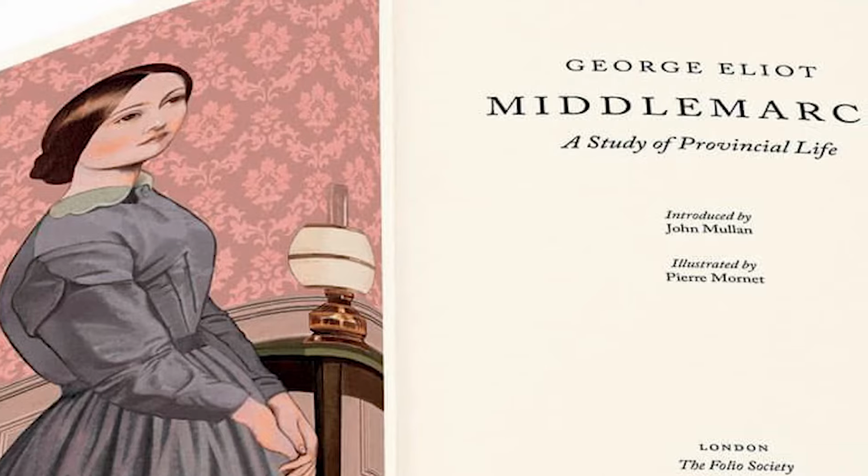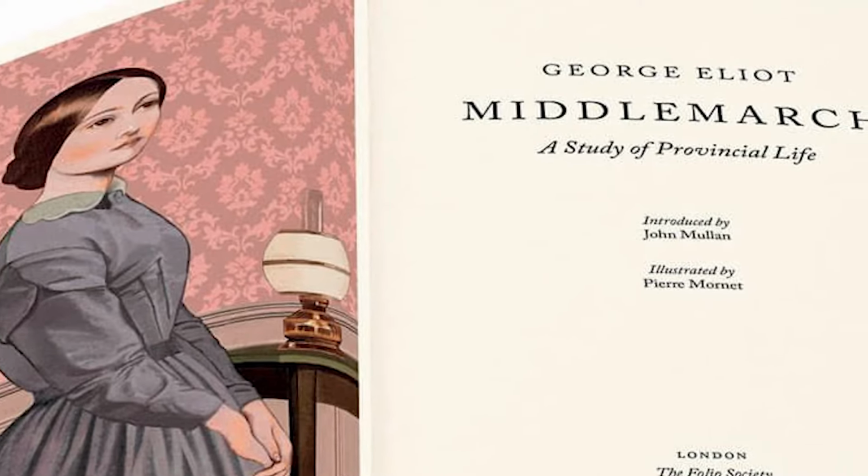And this is a shame because it's actually an incredibly enjoyable and rewarding and nourishing experience, and it doesn't take too many reading tools to crack into Middlemarch and get a lot out of it. So let's talk about how to get as much out of this book as possible.